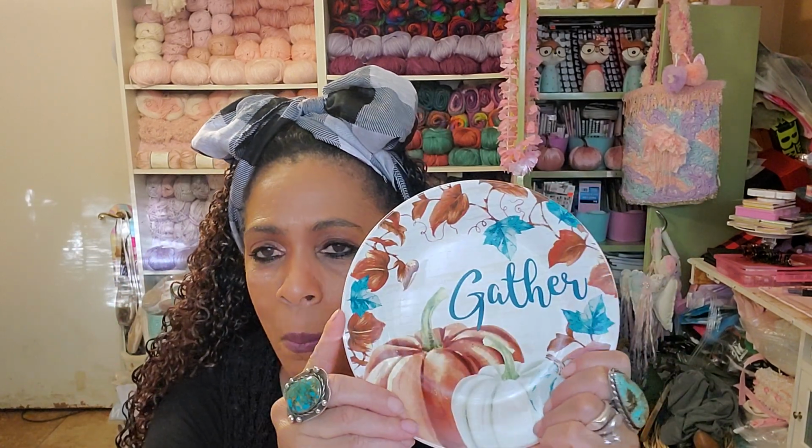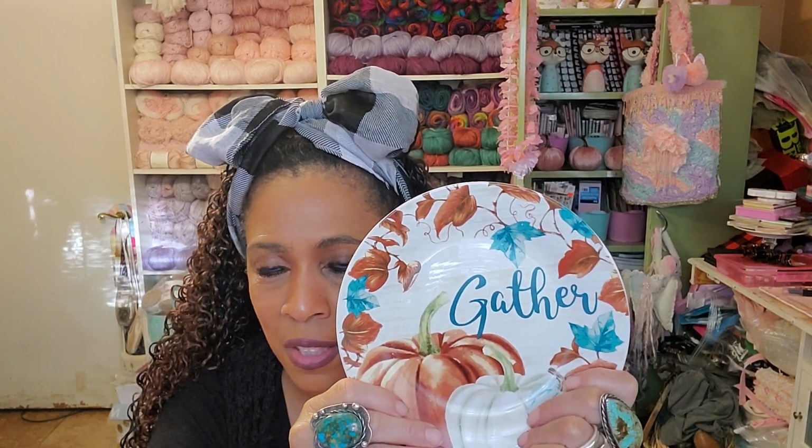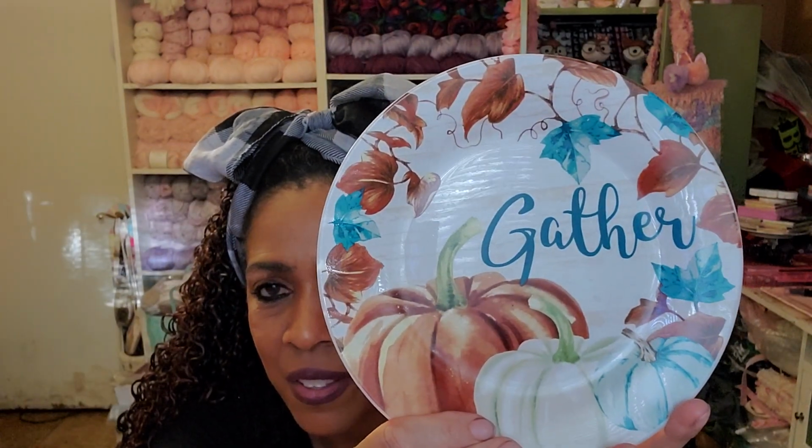Look how beautiful. I love a little salad plate. I probably use my salad plates throughout the day more than I use my big plates. I use my big plates mostly at night because this is great for lunch, you know, just throw a little sandwich on there or whatever you want to eat. So I love my salad plates. Fabulous. Oh, look how gorgeous it is. Isn't that just everything?